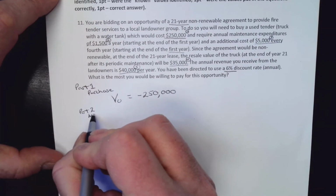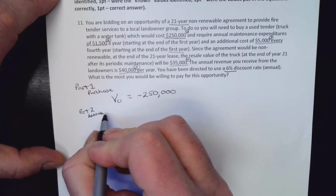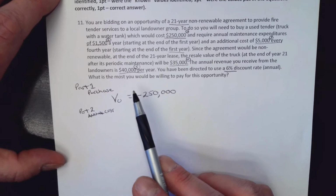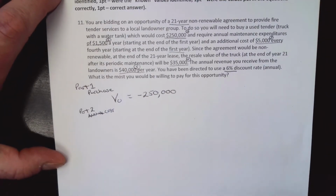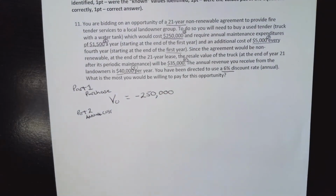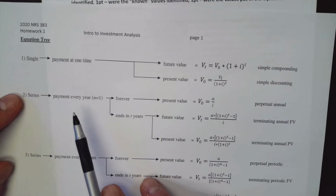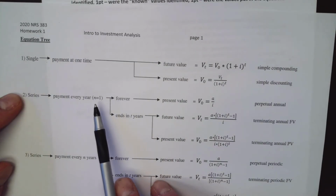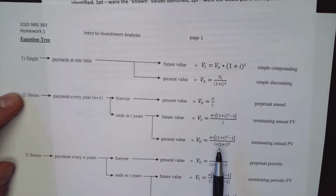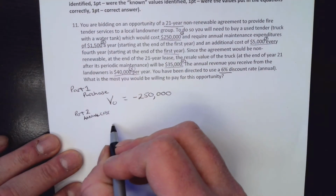Part 2 is going to be annual cost. Now I could combine these with my annual revenue, but I'm just going to keep it separate so we stay with 5 parts. So in that case, we have annual payments every year. It goes on for 20 years, and we want the present value. We want to know how much we'd be willing to pay for it. So we're into this equation right there. I can write that equation down.